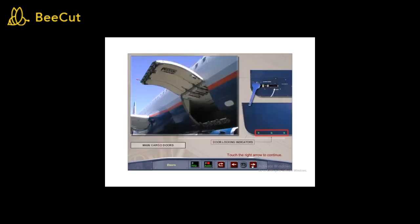There are a total of three cargo doors, all installed on the right-hand side of the aircraft. The forward and aft cargo doors open outward and upward using pressure supplied by the yellow hydraulic system. These doors can be opened from the outside only. If the yellow hydraulic system pump fails, a crewman can use a hand pump on the hydraulic maintenance panel to pressurize the system and open or close the doors.